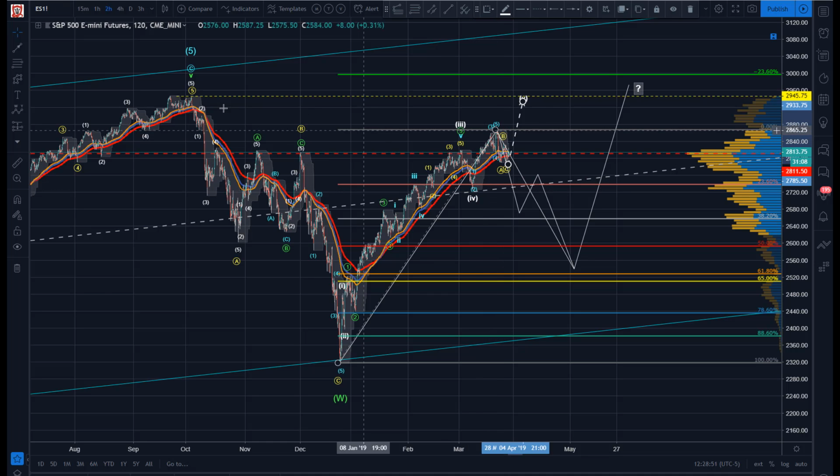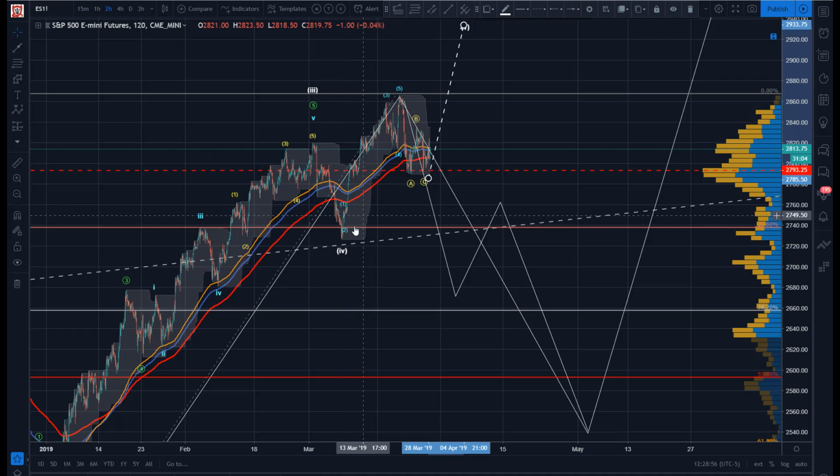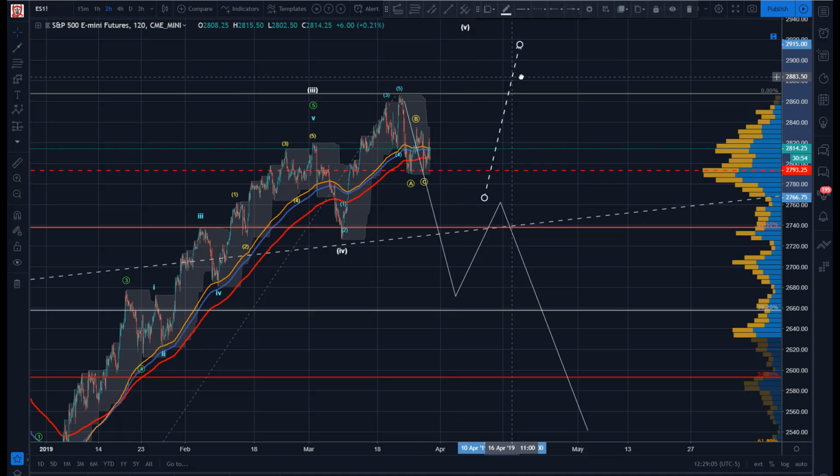I can get a completed, let me zoom in there so you can see it. I can get an impulse here. It's not gorgeous. It's a little skinny on the 2, but I can get the 3. There's the 4, and we get this little ABC into the 4. Let me clean this up a little bit so we can see it better.